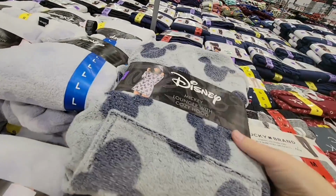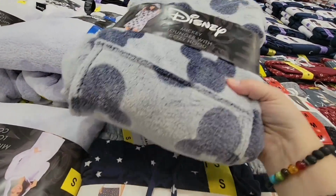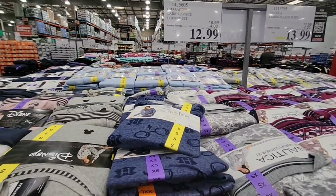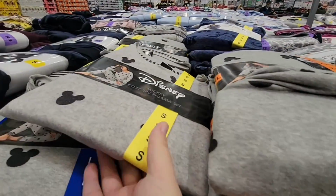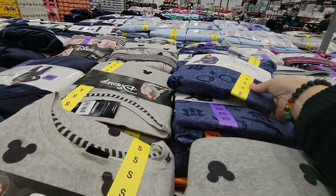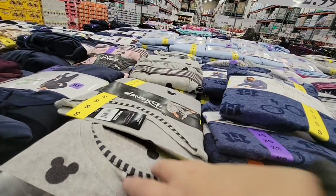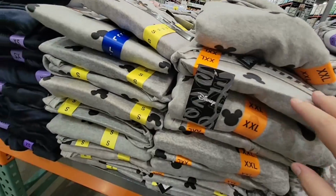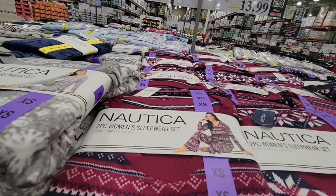So let's get back to shopping. Like I said, there is Disney, Harry Potter, Lucky, and a lot of good brands. With the prices, I said, look at these, $12.99, and you can see they have a mixture of sizes too. I was overwhelmed. I could have dropped a couple hundred dollars, and that's not much if you're dropping just a couple hundred at Costco.